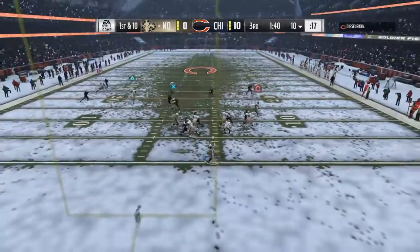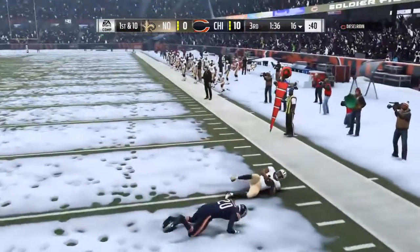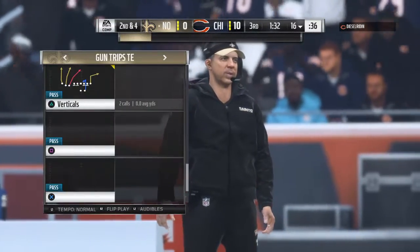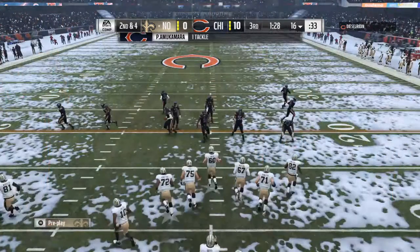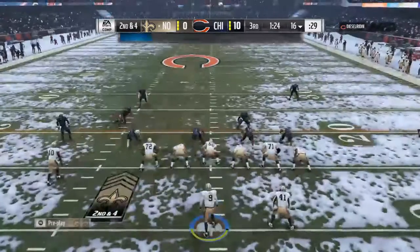Trying to shake off the interception from the last drive. He'll look to throw. It's caught on the right side at Smith. And able to get it here to about the 16-yard line. A gain of 6 there on first. Brandon, perfect defense in this situation would have meant that there was an incompletion. They would have picked it off. Okay, so they gave up the completion.